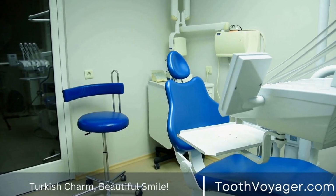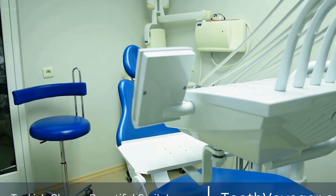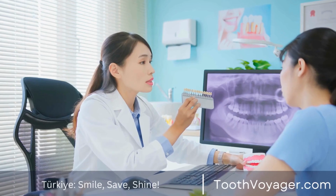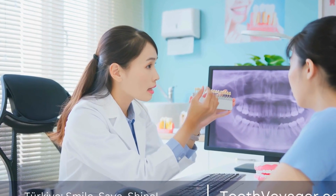If you experience any pain or discomfort after getting dental crowns, it's important to contact your dentist. By following these tips, you can maintain the health of your dental crowns and enjoy a beautiful smile for years to come.